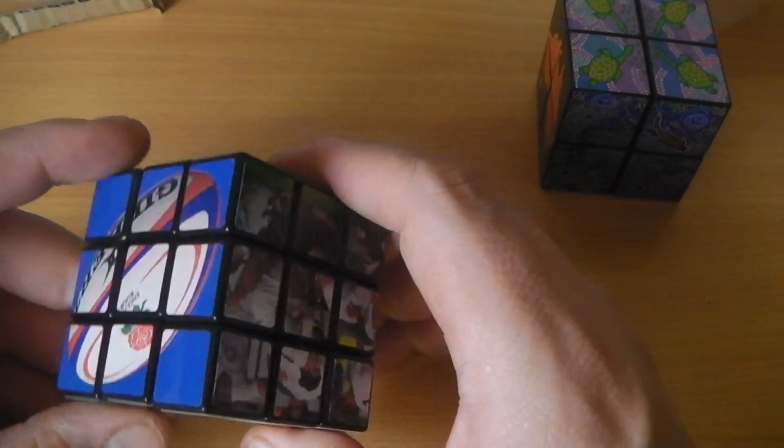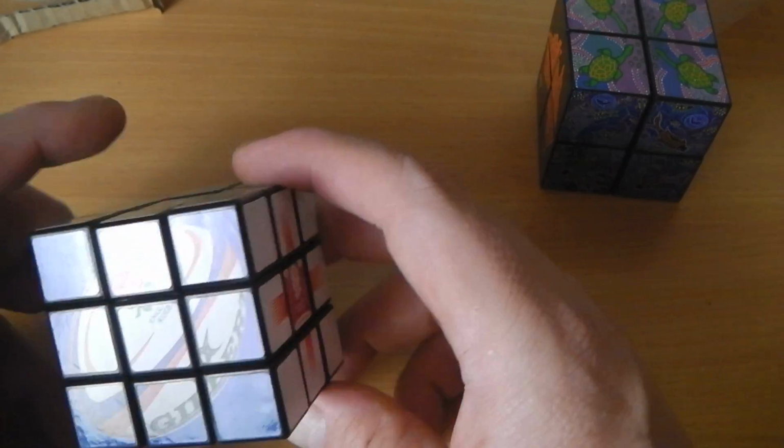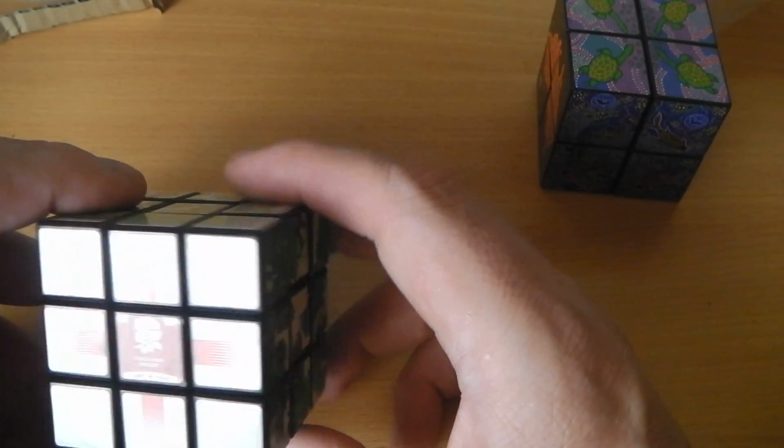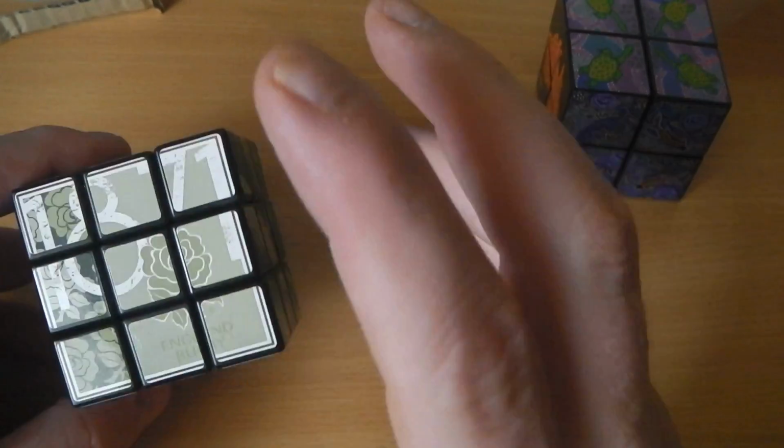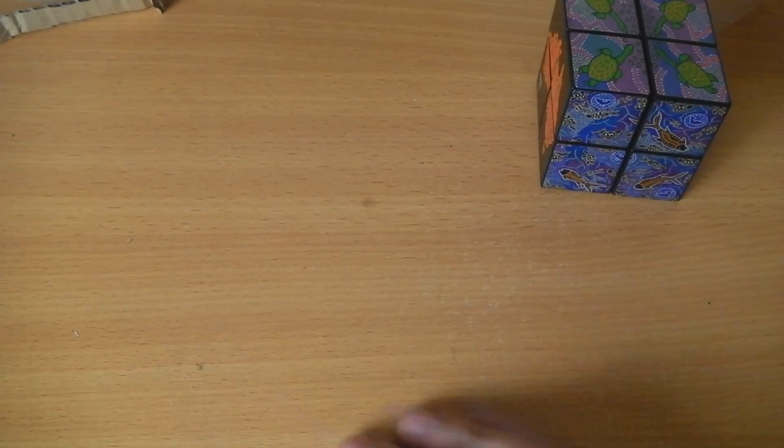Rubik's brand England rugby team picture cube again. So you've got the England rugby team, rugby ball and other associated pictures on there.